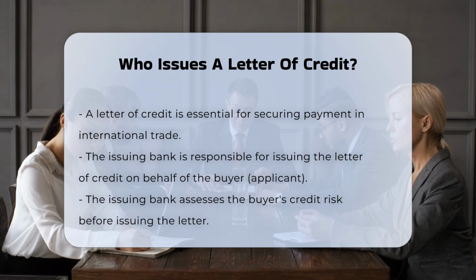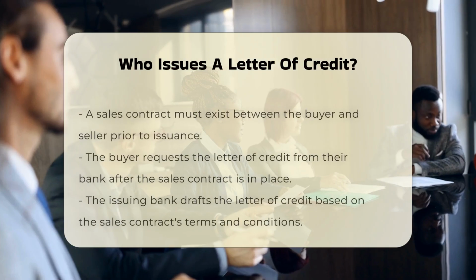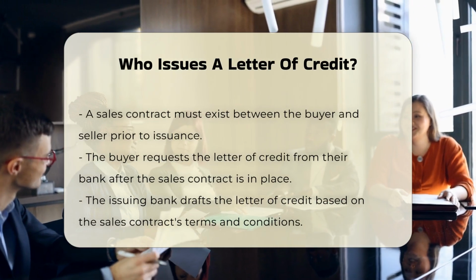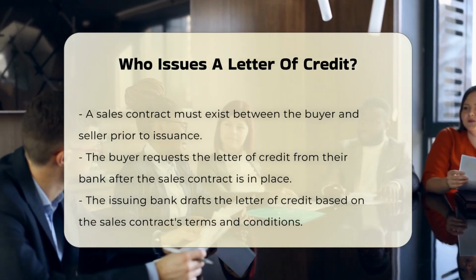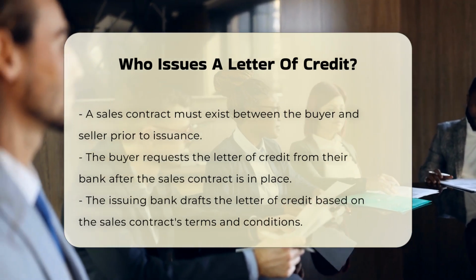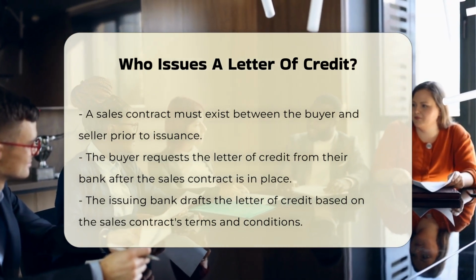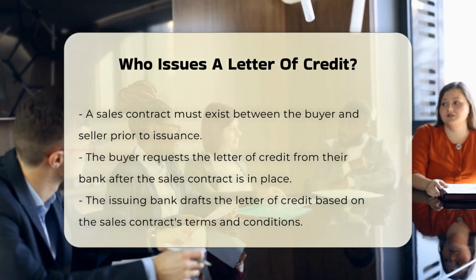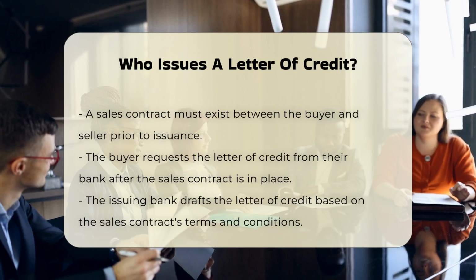The process of issuance. Before issuing a letter of credit, the buyer and seller must have a sales contract in place. The buyer then contacts their bank to request the issuance of a letter of credit. The issuing bank reviews the buyer's creditworthiness and, if satisfied, drafts the letter of credit based on the terms and conditions of the sales contract. This document is then transmitted to the seller's bank, known as the advising bank, which informs the seller about the letter of credit.